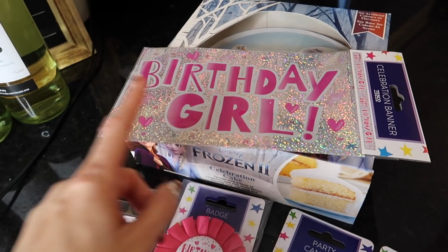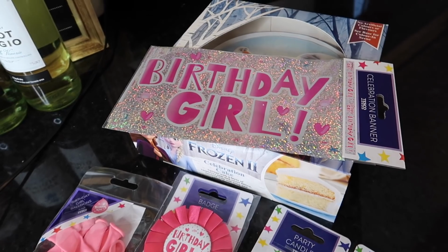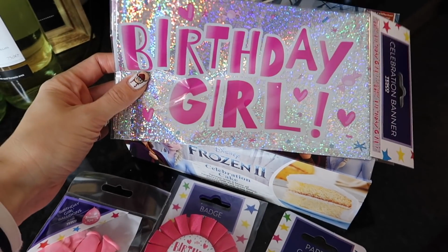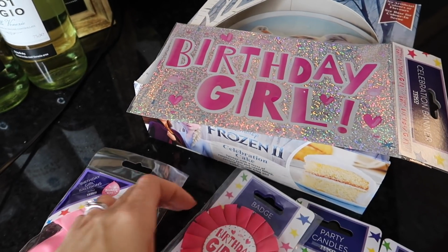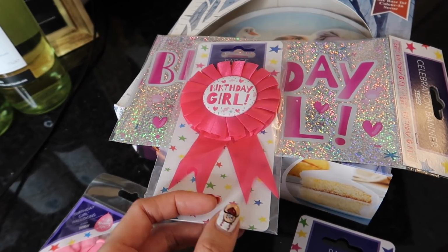Or send her into school, because her birthday's in December. I always feel really mean that she doesn't get to go to school and have a fuss made on her birthday. So I might put that round her like a sash to send her into school, along with the birthday girl badge. And we're not allowed to send cake in because it's a healthy school thing.